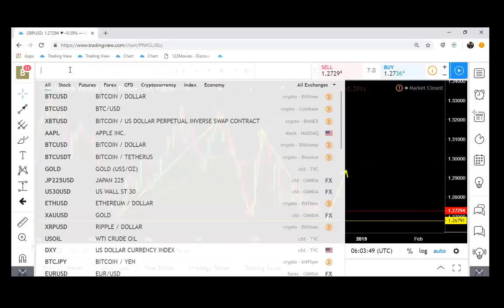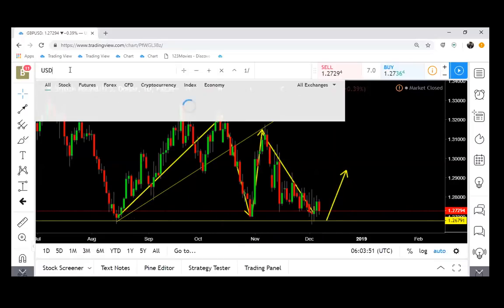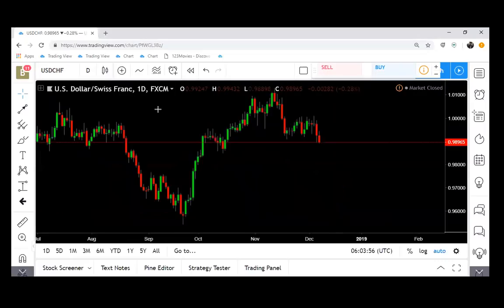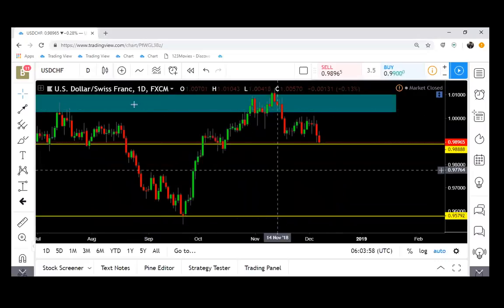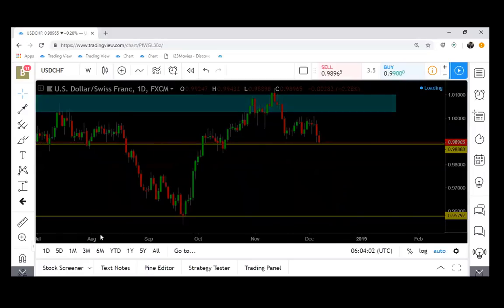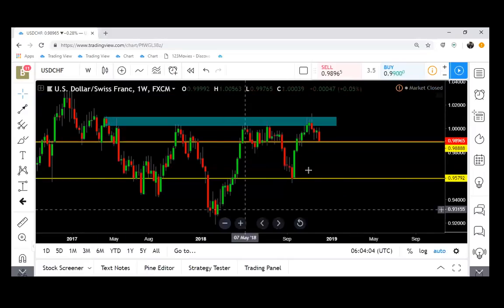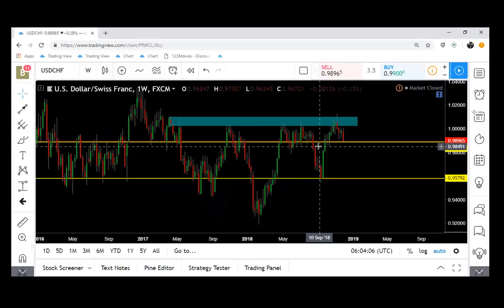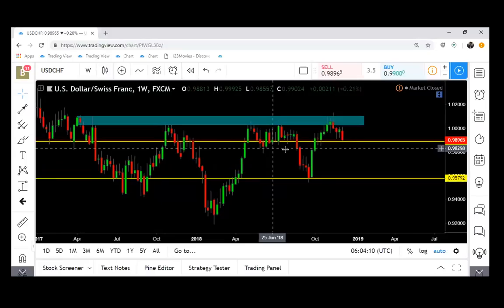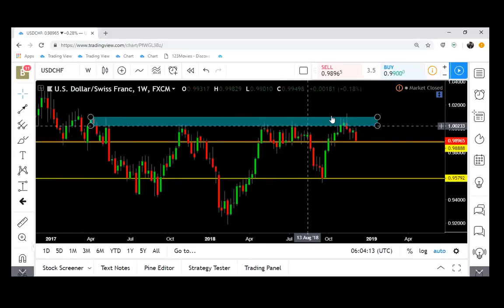All right, let's go to USD CHF. Trying to speed things up. Don't want to get too complex. Want to keep it simple. Okay, now USD CHF. USD CHF is in a level of supply. There's a lot of supply up here. Look at price. Look how price has been reacting at this level here. It's been just completely dropping all the way from here.